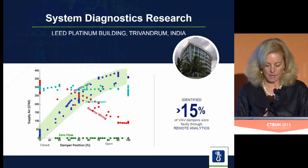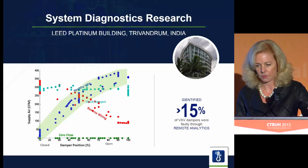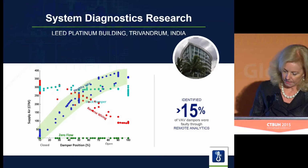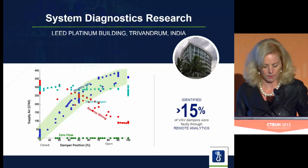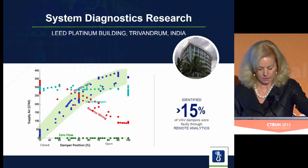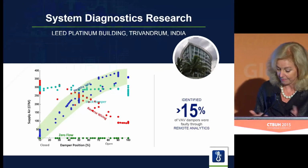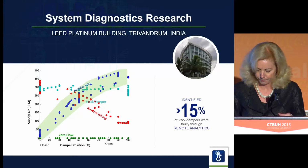Now, talking about system diagnostics research in India. This is another building, a fairly new building, but we went back in and monitored the building because they were experiencing issues in terms of performance, airflow, comfort, that kind of thing. So we went back in 2013. We implemented an advanced building diagnostic system in a 200,000 square foot office building that was LEED certified in India. So again, it was already a very good building.